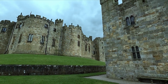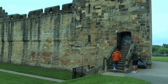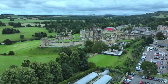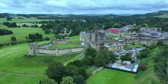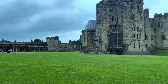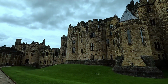Today, Alnwick fully embraces its cinematic identity. Broomstick training sessions and guided tours highlight key filming spots, allowing visitors to step directly into the wizarding world. This blend of immersive fan experience and medieval authenticity continues to draw global attention. Alnwick Castle proves that timeless architecture, paired with the right story, can transcend fiction and bring magic into the real world.